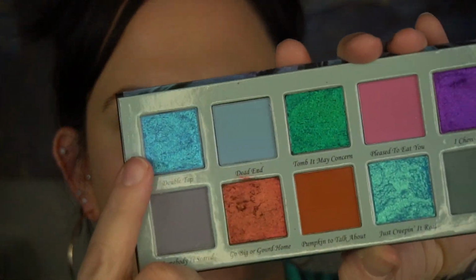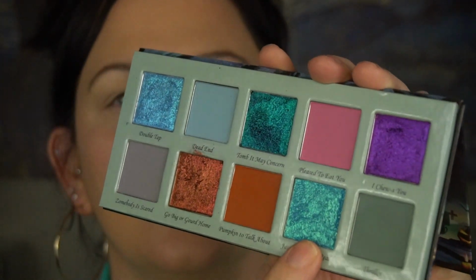I'm gonna go ahead and hop over to the other eye. Oh, what do I want to do? Now I want to use that greenish purple, but I really want to use these blues over here. I really want to try this one or this one here. It looks like it has a shift through it as well because it looks purplish. Let me pick this one up. Just creeping it real.